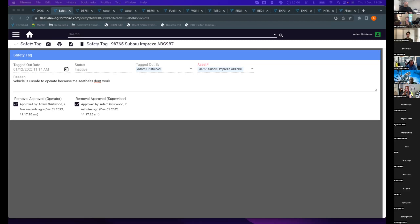Thanks, guys. Yeah, Adam, it's Don here. I quite like the layout. The only change I'd probably like there would be instead of the operator removal, we'd never ask an operator to remove a tag, even if they were capable. It's always a technician or supervisor. It would be technician if they applied the tag only, and then supervisor if the technician wasn't available.